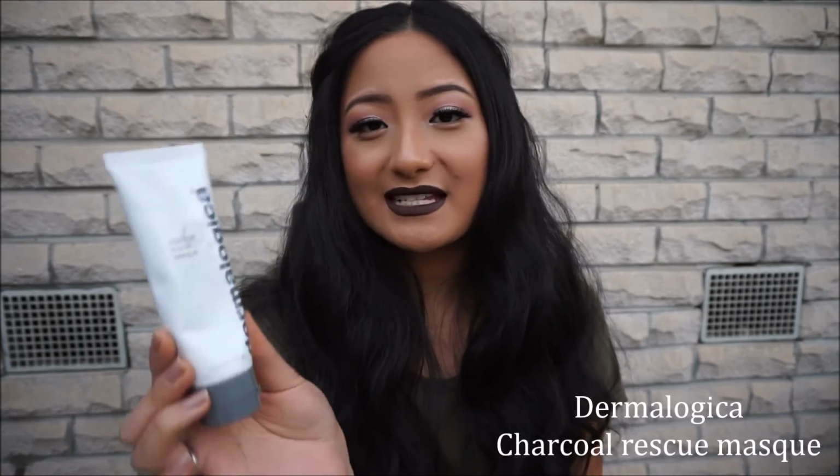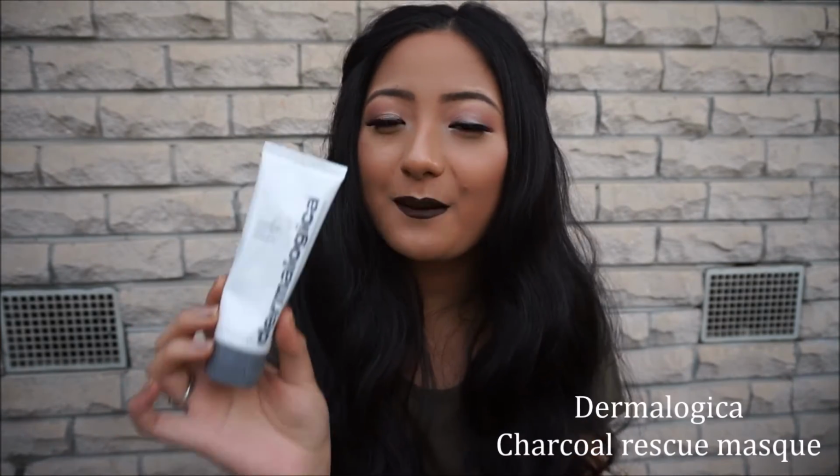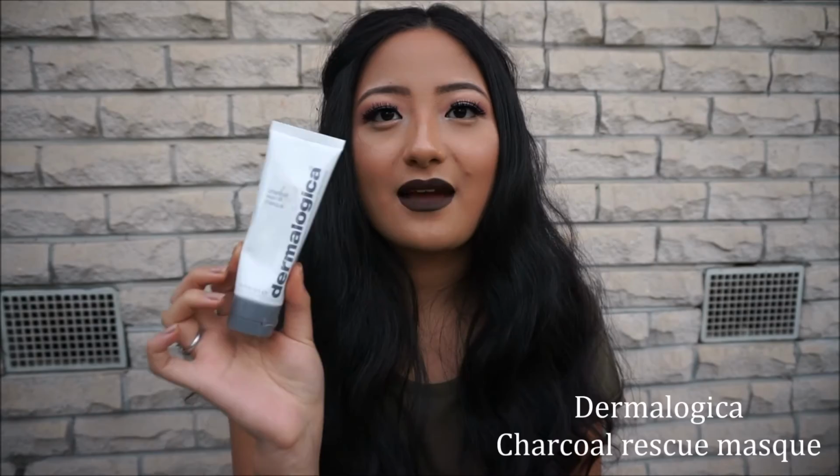So good. Next one is this Dermalogica Charcoal mask. I've done sort of a mini review on it on my Instagram. It's honestly amazing. It draws out everything, like blackheads, things like that. Even my boyfriend, he just uses it around his nose, and the blackheads just want to come out, and it's so gross, but it's so amazing. It's really detoxifying. It pulls out everything. I'd honestly recommend this mask so much.